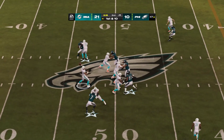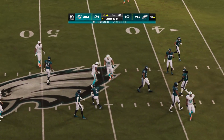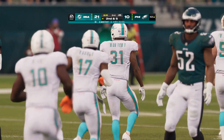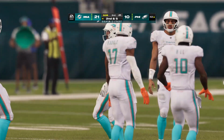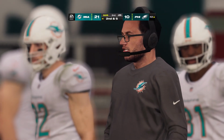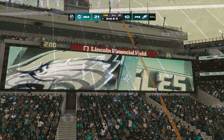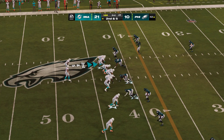On first down, Tagovailoa. He's going to drop this underneath to Mostert. And a 5-yard gain gets him to the 42. And we see another pitch and catch there to the running back. This position just continues to evolve. They become just as critical to the passing attack as a lot of receivers, tight ends, because their ability to make people miss in the open field can really generate big plays for an offense.